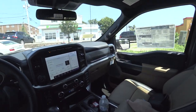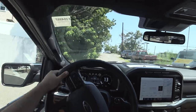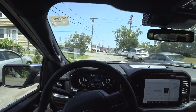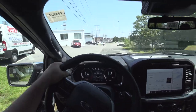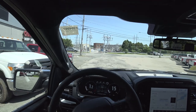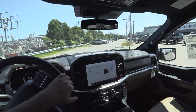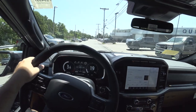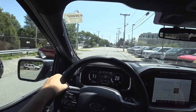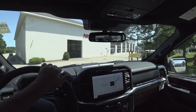Over this rough terrain. Now, I just drove an F-350 and I was like, if you want a smooth ride, go F-150 or high trim F-350. This is impressive. Yeah, it's bumpy, but this road is awful. This is one of the worst roads, I think, in Boston, because it's not really a publicly traveled road. This I could drive every day.